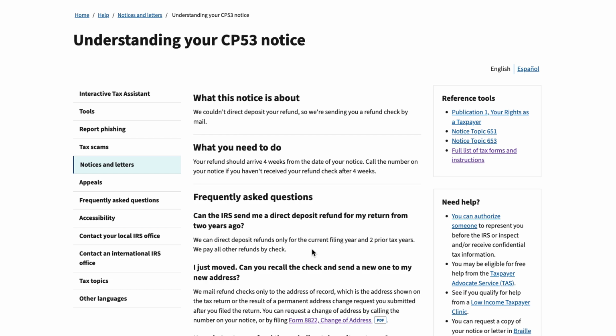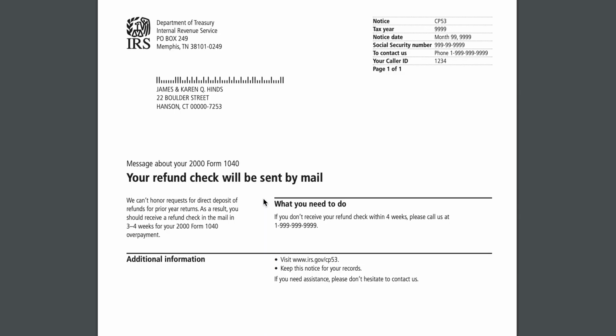And again, if you haven't received your refund within 4 weeks of the notice, you should call the phone number on your notice itself. So we'll go back to that notice and wrap things up.